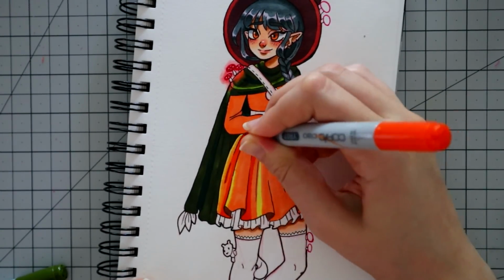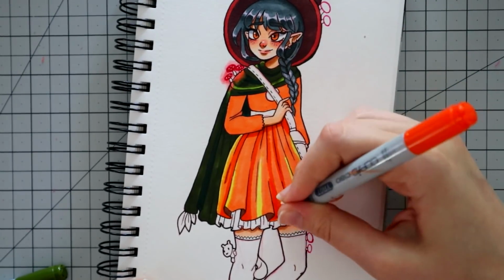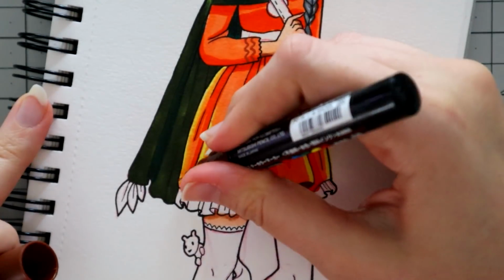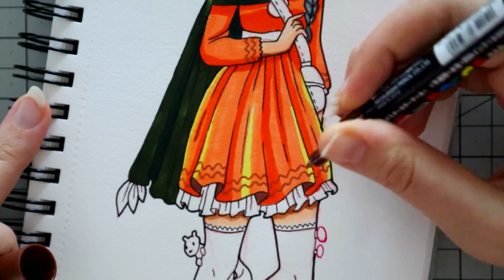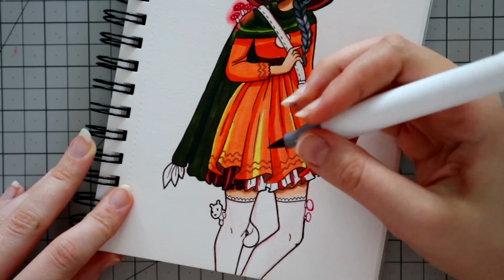So for her dress, I wanted to make that the orange part because autumn is primarily oranges, reds, and yellows. So I wanted that to definitely be a very focal point, something that draws your eye, surrounded by all the darker colors, the warmer colors around her, like the maroons, and then the green for her cape and stockings, just as kind of like an accessory color.